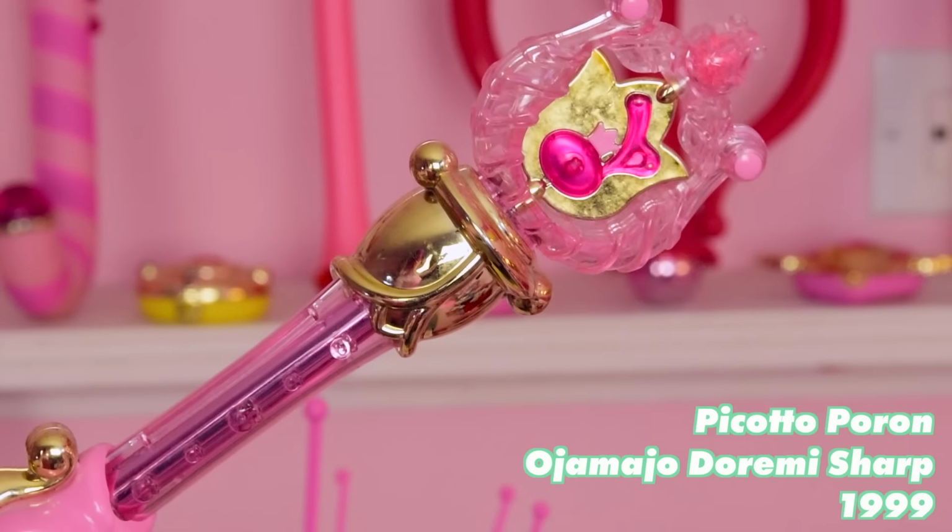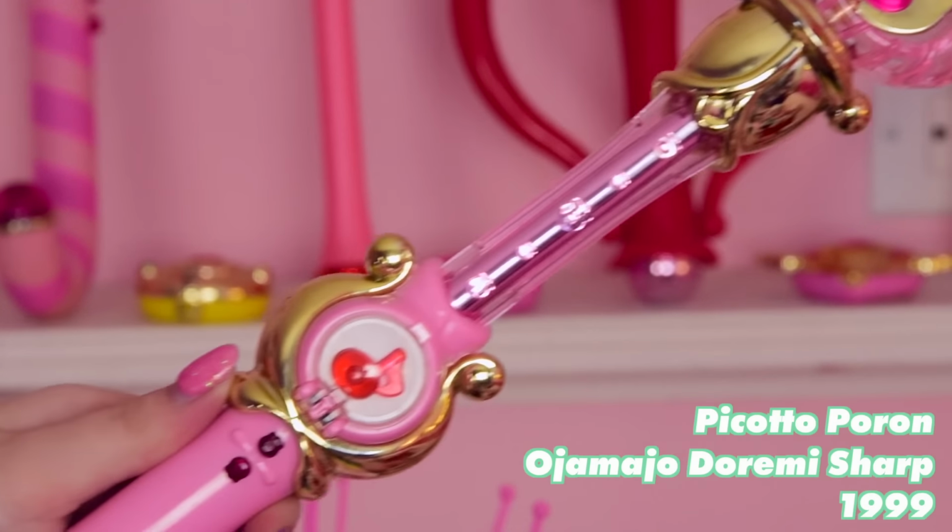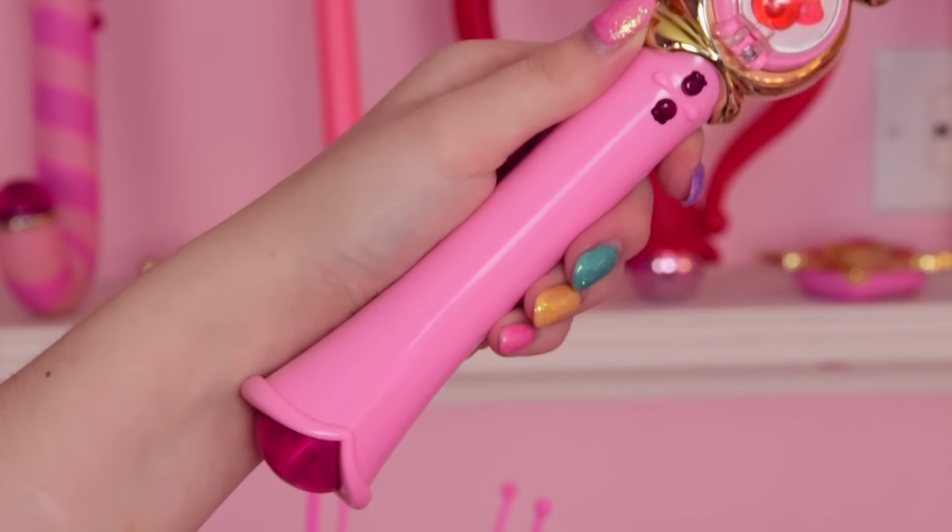My final wand from Ojamajo Doremi is the Picotto Poron, I think this one is. This is from Ojamajo Doremi Sharp. I love it. This one's sweet. It looks like a little tulip, and it has a little thing that spins around, and I love it. This fills the hole in my heart from that star not spinning around, because this does, although I don't think it has batteries in it. So, just trust me on that.